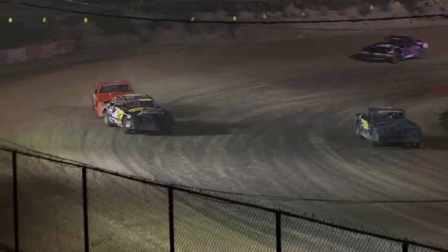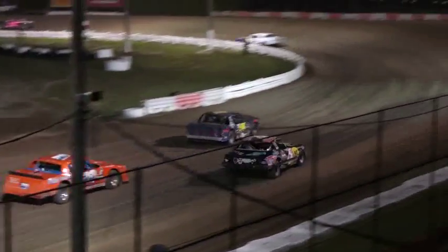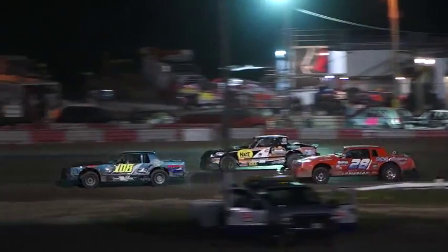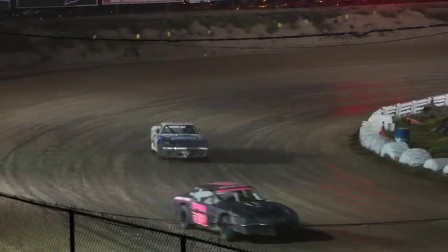Out at turn number 4, Crawford slides up in front of Lampman. Lampman's going to have to change lanes as he ducks down to the middle. Now goes to the low side of 1 and 2 behind Bleach. Bleach with the advantage over Crawford now as he makes his way into the third spot.